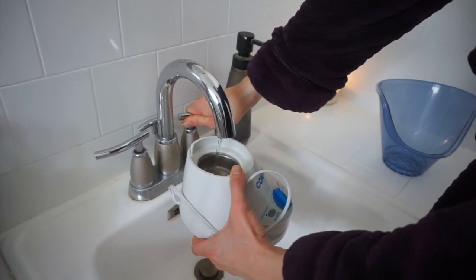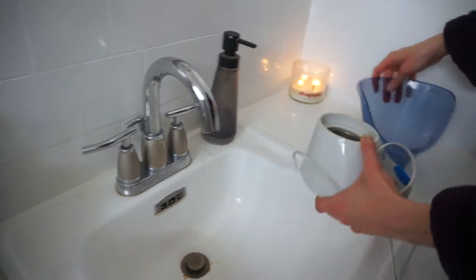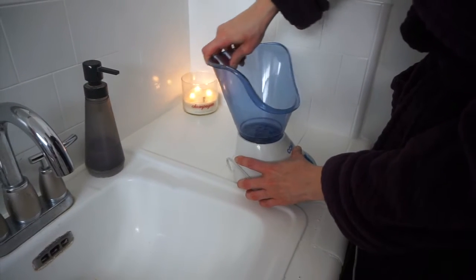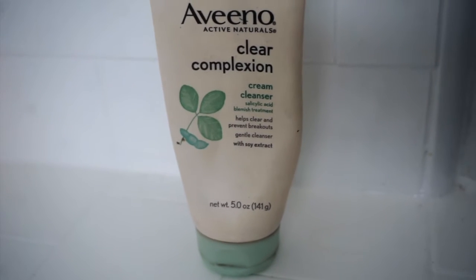Now the first thing I'm going to do is prep my facial steamer. So I'm going to put in a little bit of water, pop it together, and let it start heating up. In the meantime, I'm going to be using this Aveeno Clear Complexion Cream Cleanser.